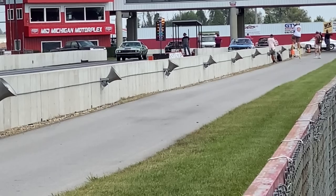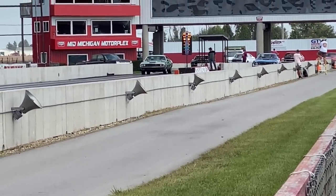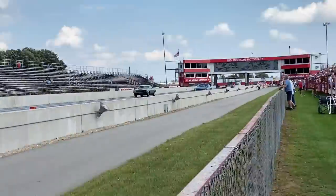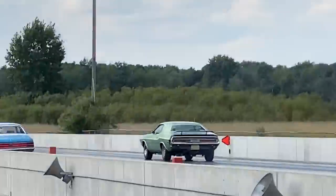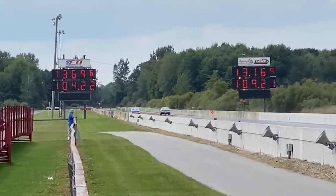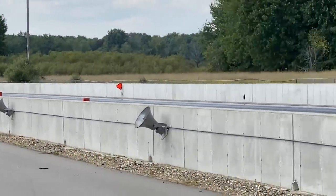Larry Weymouth has this car. It's a 71 AMC Hornet SC360, I believe. Larry's not driving. This is actually Marcella driving. And it looks like we got a 13.16 for Sharon Marr in the Challenger.